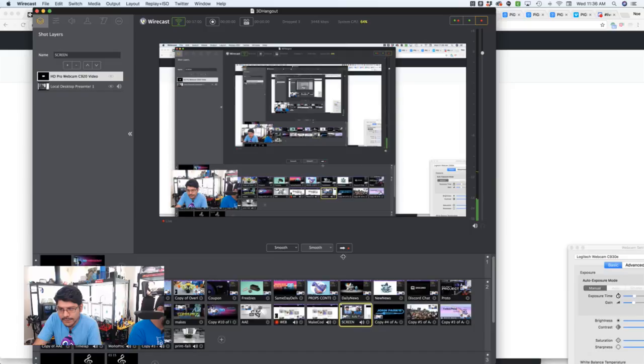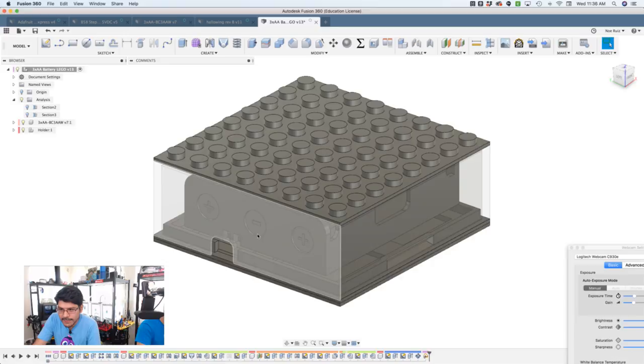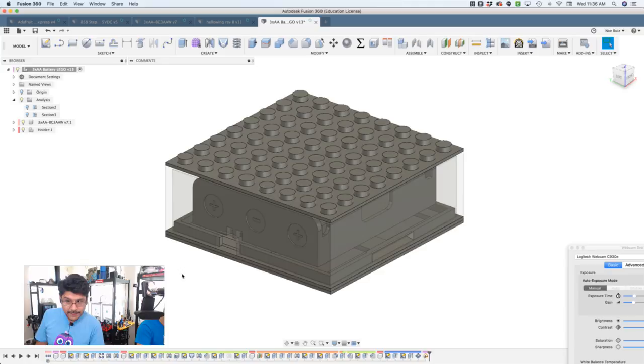So this is the design that we put together in Fusion. Notably, the component was remixed so that it looks more like the actual component, because I got it from a step file that DigiKey has on their site, so I downloaded it and modified it.